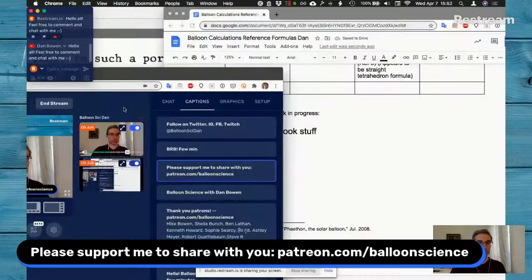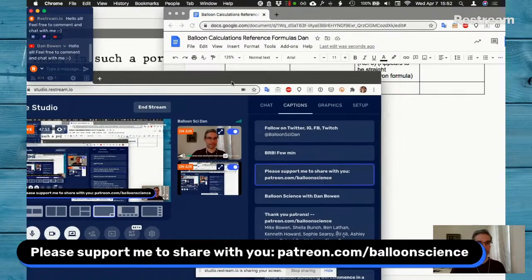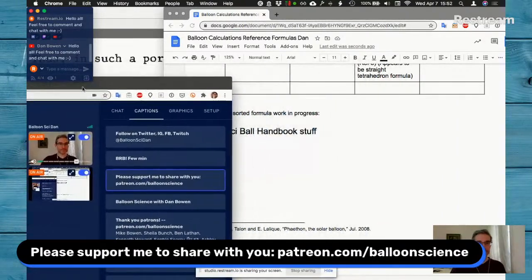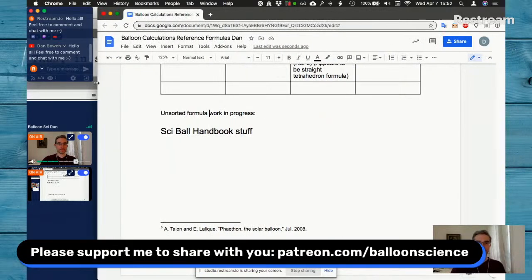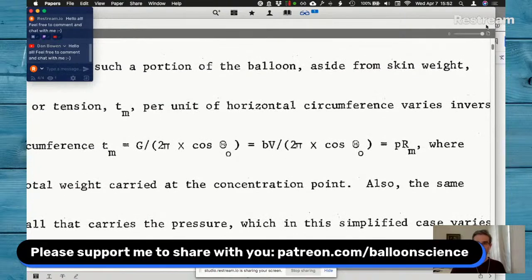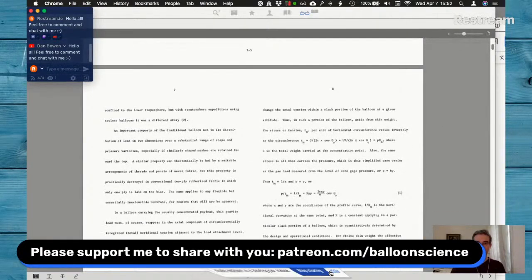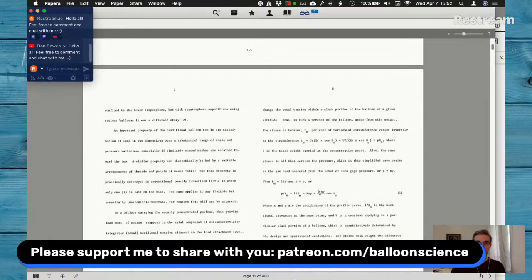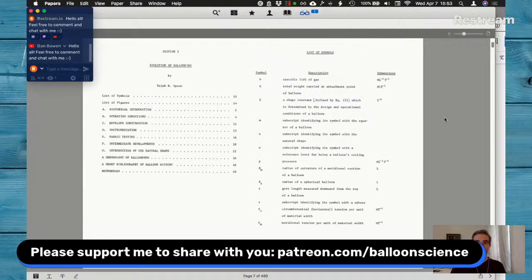Oh, I forgot to share with you guys. Here we go. All the video. So what we'll do here is, this is page, what page is this? Page 12, down here at the bottom. So we're gonna go back up to the symbols reference.